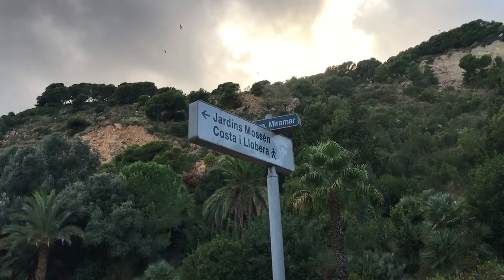Barcelona has a bit of everything. Beautiful beaches, mountains to hike, and a secret cactus garden. Cactus garden? Yeah, a cactus garden.